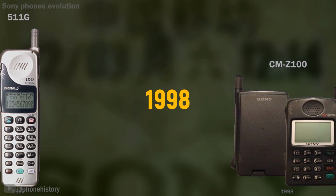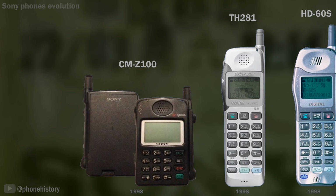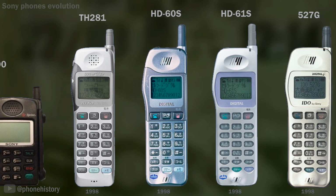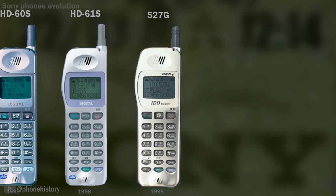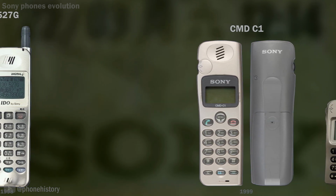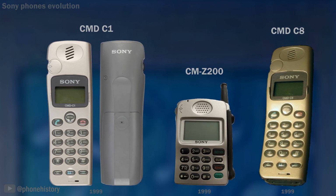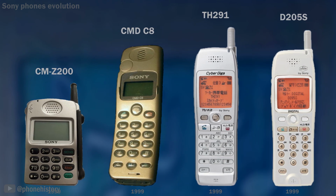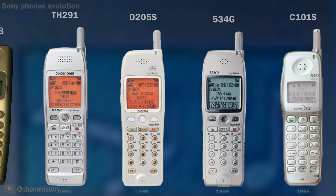1998. CMZ100, a digital version of Sony's flagship RX100 phone with flip-down microphone. TH281, HD60S, HD61S, 527G. 1999. CMD C1, CMZ 200, CMD C8, TH 291, D205S, 534G, C101S.